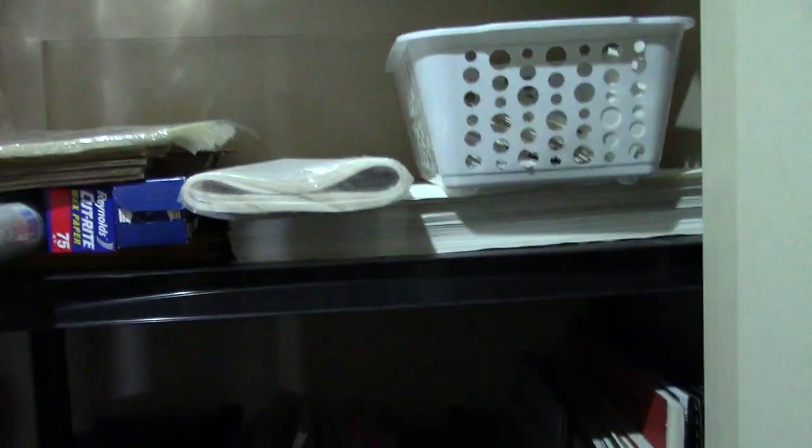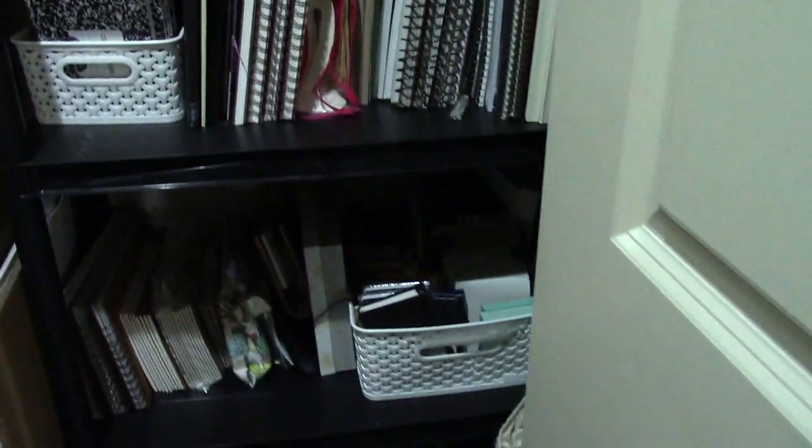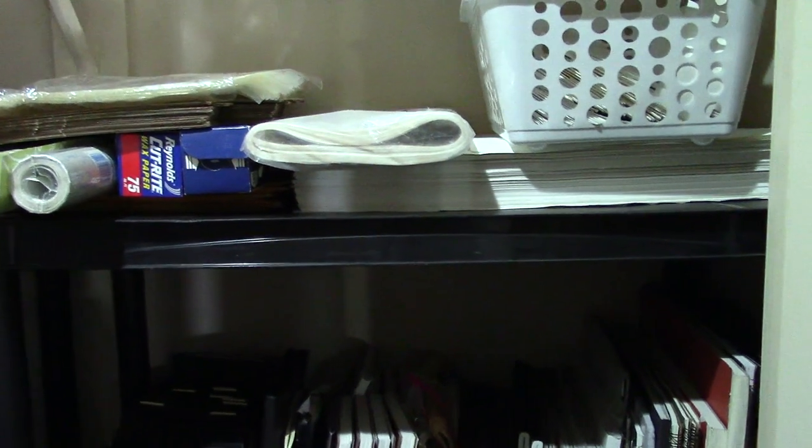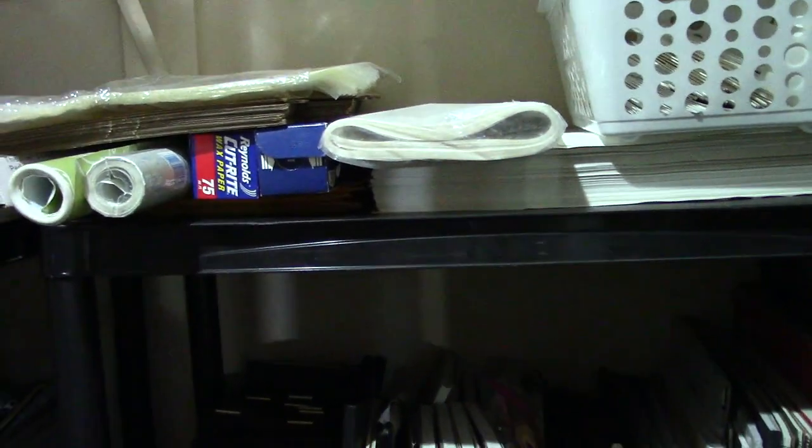This is my paper hoard collection. It's sorted, I can find everything, that works for me. And I have a closet, it's not the prettiest thing, but I can close the door when I don't want to look at it. Beads.